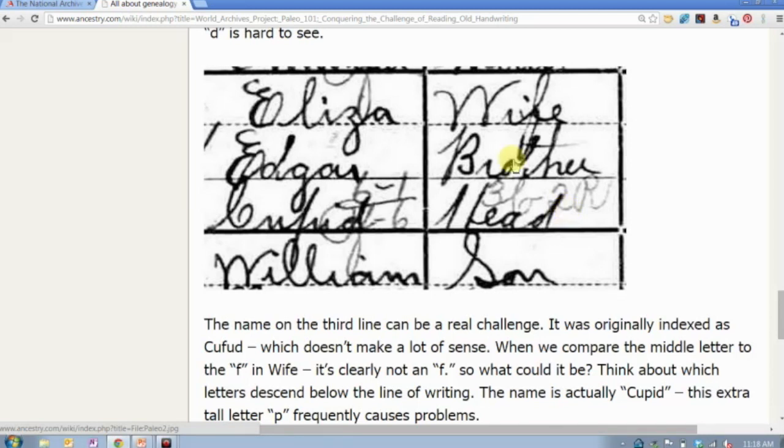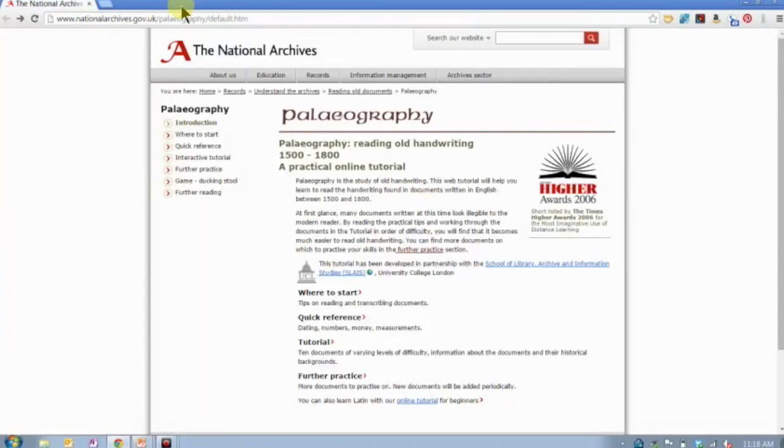Now, lots of helps there. I'd encourage you to read that entire article and some of the other resources available out there. Last thing I want to share with you is, for those of you, now this was just a basic introduction to paleography, but there are some of you who have been doing this for a while and are already getting into some of those old documents, some of those old Latin parish registers and wills and other probate records and land records and court records.